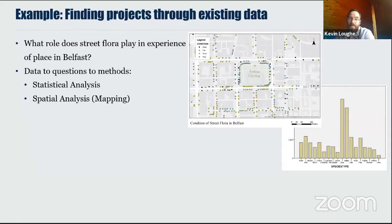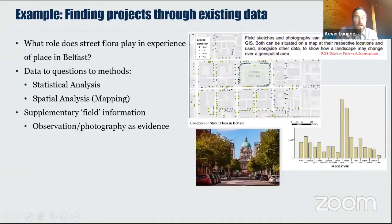mapping techniques. But then you can supplement that with some actual in-field information and do some field collection. This can be done in many ways. It can be done from looking at observations and photographic evidence. And you can see in the RGS guide, it talks about field sketches and photographs. Looking at more detail about the landscape can be added to this.